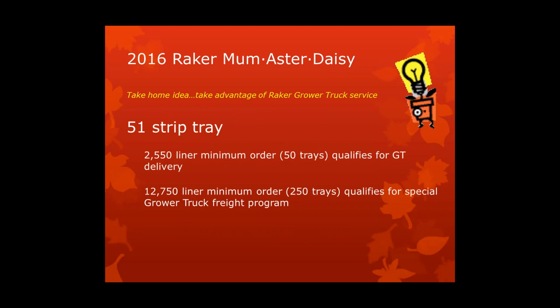You can use the FOB pricing and use the per liner published freight rates and show your customers some real savings. Plus, it's grower to grower delivery. Thinking of a little bit larger order, a 250 tray order, which, as you will recall, qualifies for special grower truck rate freight program. And so a 250 tray order qualifies for 500 tray grower truck freight rate.